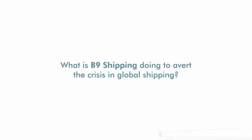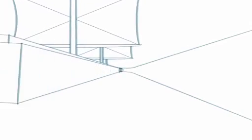B9 Shipping are creating totally fossil-free, beautiful sailing cargo ships, powered mainly by the wind and backed up by biogas-fueled engines. B9 ships combine proven technologies in an innovative way to create cargo ships that are quick to build and straightforward to operate, making them commercially competitive in both price and performance.